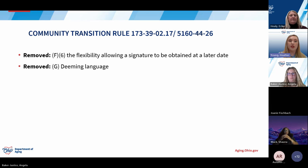So what has been removed in this rule in community transition? Removed is F6, which is the flexibility to allow a signature to be obtained at a later date. So it just says it needs to be obtained during the time the service was verified. And then of course, G, the deeming language was removed as well. And next slide, please.